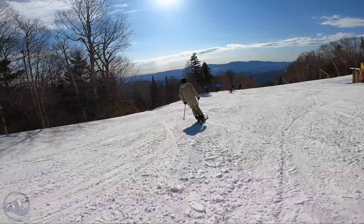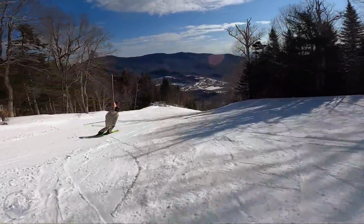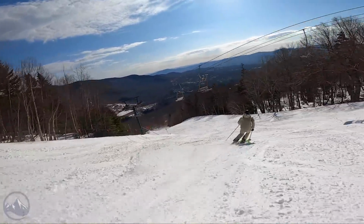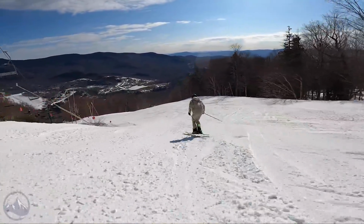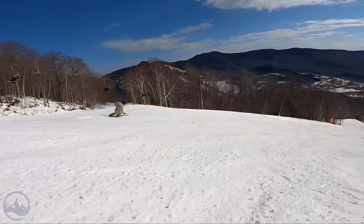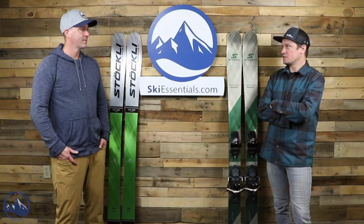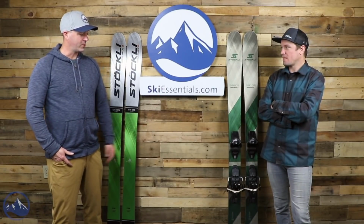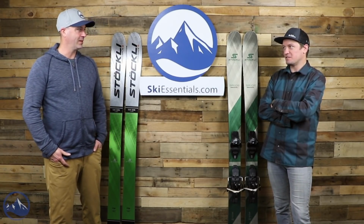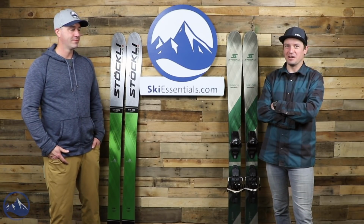Super fun. We had a day on Laser AR and Laser AXs and just had a blast on those. Yep. It's getting pretty wild at Stowe. You might see more Laser ARs than any other ski, period. Yeah. Maybe more Laser ARs than Montrose, which is saying something. More Laser ARs than Enforcers. And if you want two pairs, that would be a great two ski quiver right there for East and West Coast: Laser AR and Stormrider 102. Yep, you're set. Call it good.